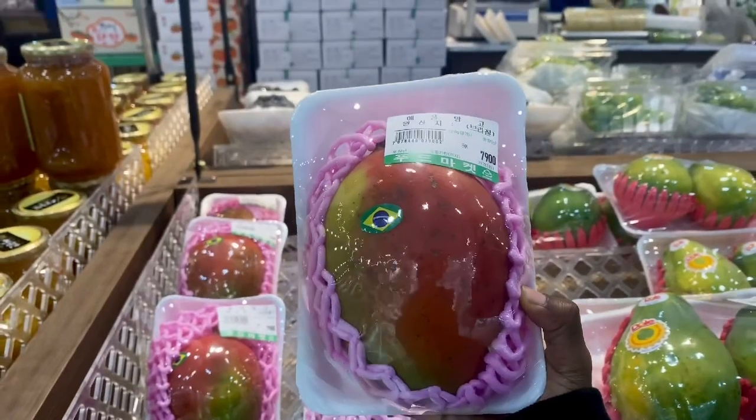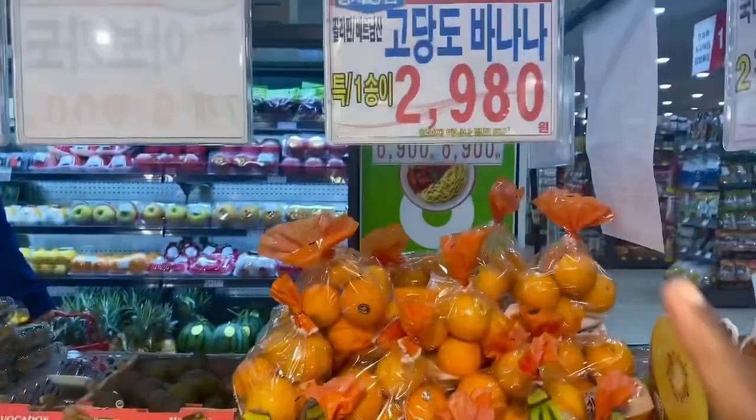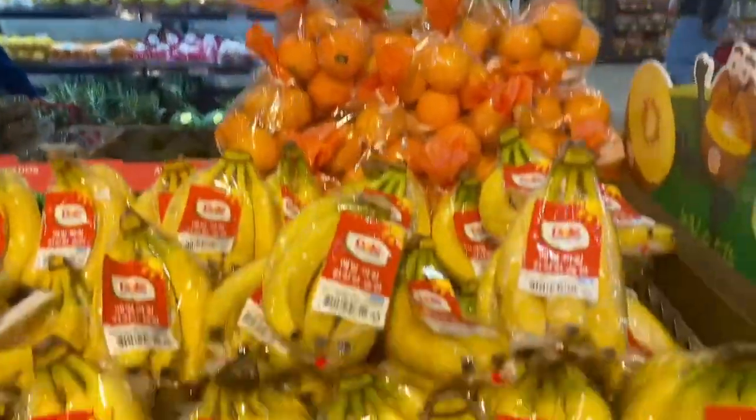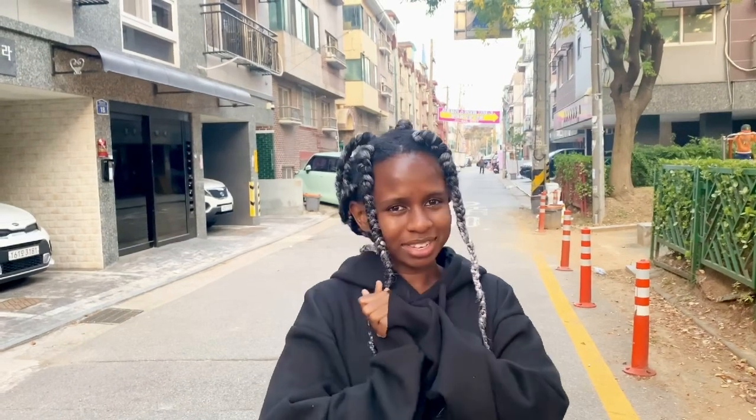One manga is like 8,000 Korean won. That's very expensive. Bananas are 2,980.